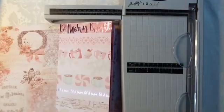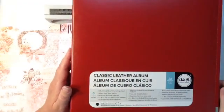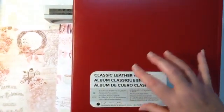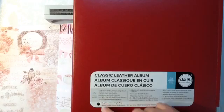So the album that I'm using this year is this one right here. It's a We Are Memory Keepers, 8.5 by 11. It's just a scrapbook. That's what it is. I might have some more pocket pages that I can add to this as well if I choose to. So I just need to make sure that my insert is smaller than 8.5 by 11.